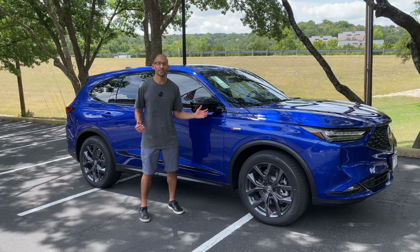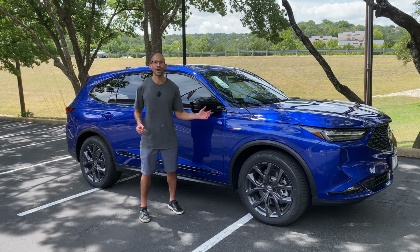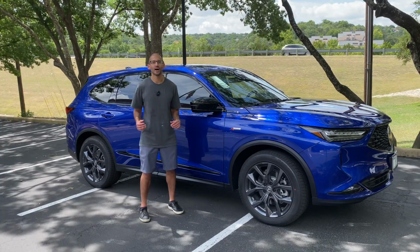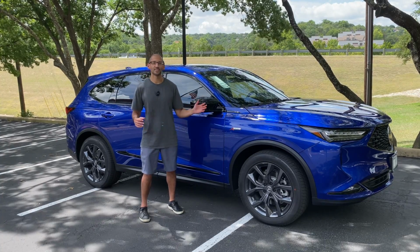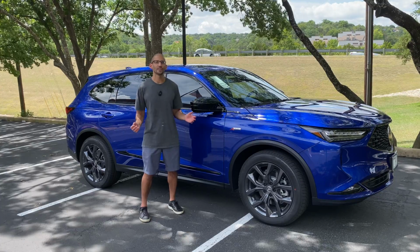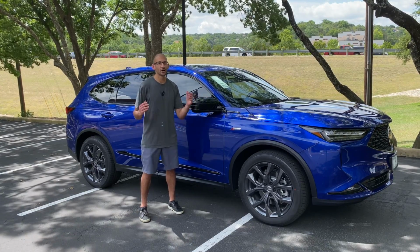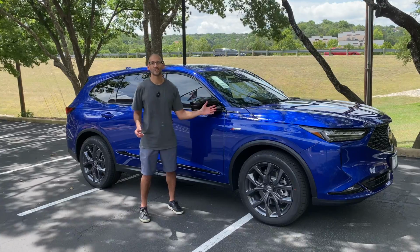This is a very sophisticated vehicle, really nicely put together, nice to drive, quiet and comfortable inside. And what I like about this is it's not over the top, it's conservative, and if you want to drive something that's flying under the radar that doesn't get a lot of attention, but it's still a really nice vehicle, then this is the car for you.